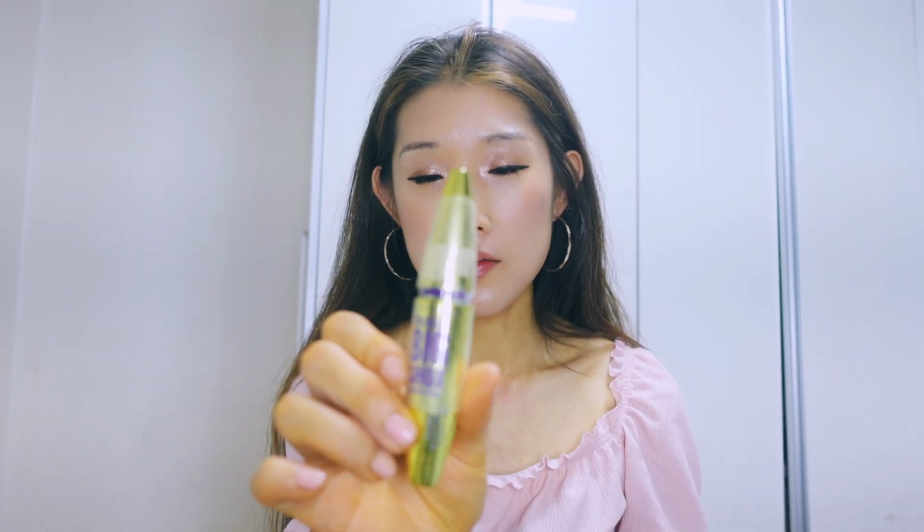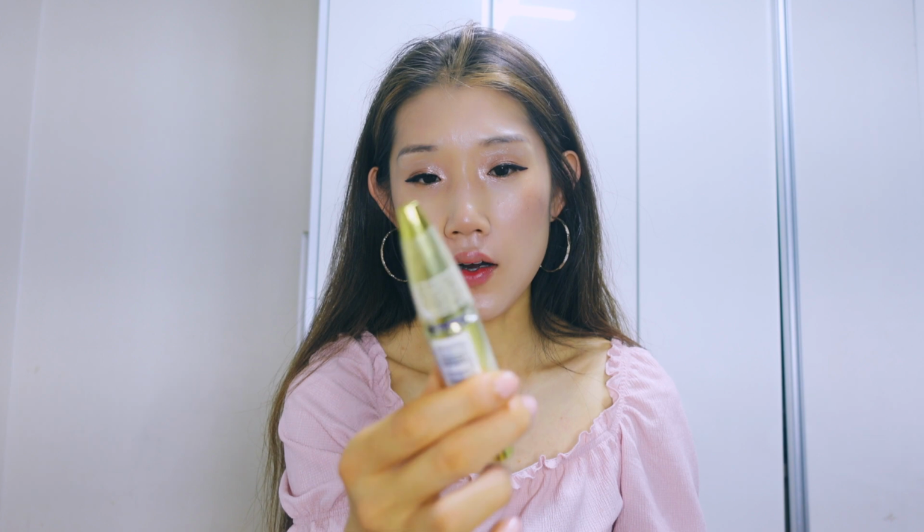I also got this Big Shot Maybelline mascara. I love Maybelline's mascara, so whenever I run out of stuff, I just purchase the Maybelline one, but a different version for volume, because I recently got my eyelashes permed, so I just need a lot of volume. You can see, I'm not sure you can see this. Yeah, so these are all makeup products, and let's move on to skincare.